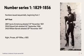A little bit about numbers. So the British Army, at the time of Waterloo, the soldiers didn't have regimental numbers, but the first number series began in 1829 and lasted until 1856. Started from number 1, and it was regimental numbers by regiment. In those days it was regiments of foot. So in the example I've given you there, the 44th Foot would become the Essex Regiment in due course, and I've just picked those numbers from Findmypast to show you very, very broadly how the sequential numbering worked.